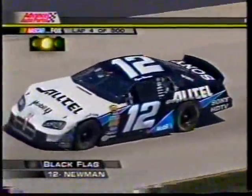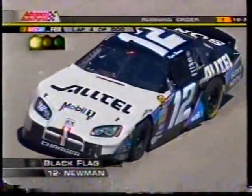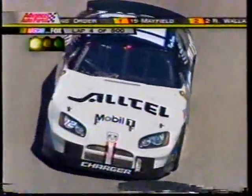But, Darrell, that 1 lap penalty, I think that's still less than what he would have got trying to limp around this racetrack with a flat tire and make it a green flag pit stop. Yeah, but like I said when he was sitting there, he'll be sitting at the end of pit road before this is all over with.